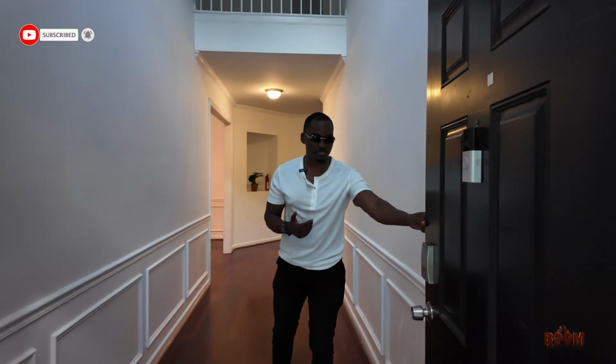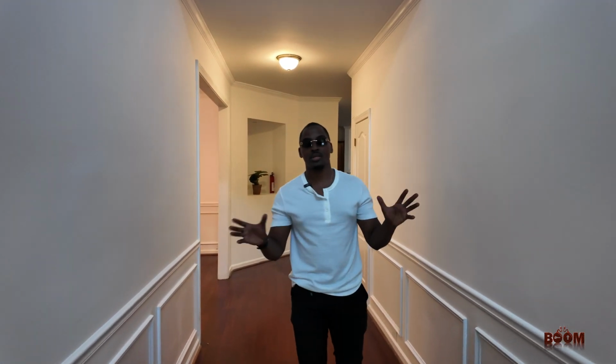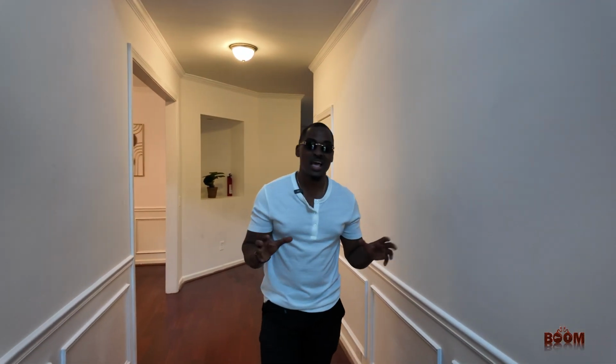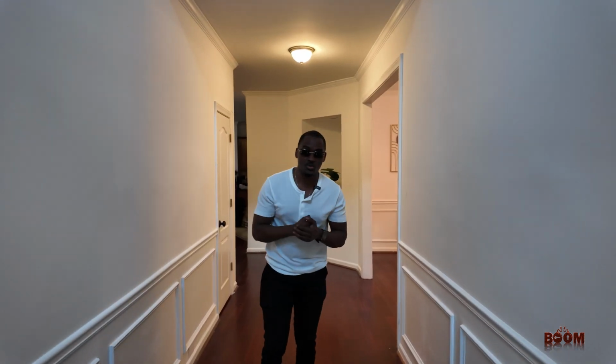Come inside. They only owned it about a year. We bought it exactly the way you guys see it. The only thing we did in this property is probably paint it, but they couldn't afford to keep up with the monthly payments, right? Because of the economy. And so they had to sell it.